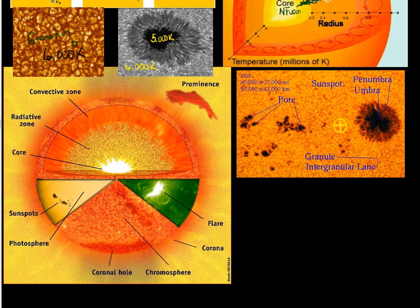And then the last thing, what I want my kids to be able to do is to actually talk about number one. It is the core, it's where nuclear fusion takes place. Number two, it's called the radiative zone. This is where energy gets transformed through radiation out towards the surface, and it reaches number 3, which is the convective zone, which rises because it's hot, and it sinks because it's cold, and rewarms so it can do the whole thing all over again.